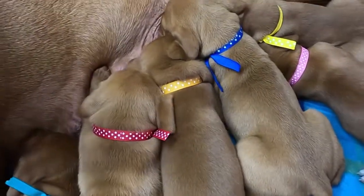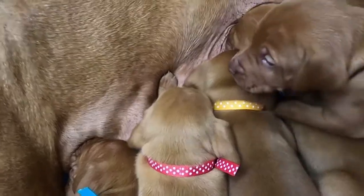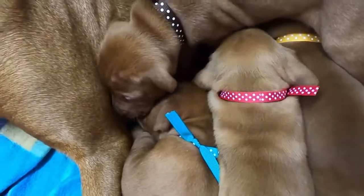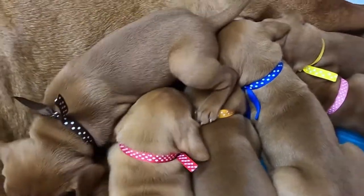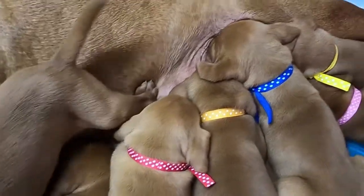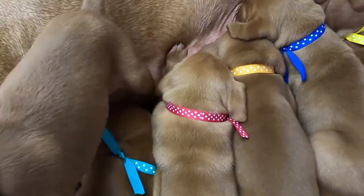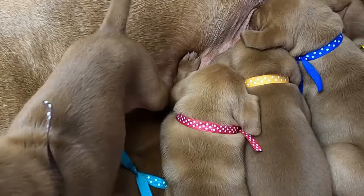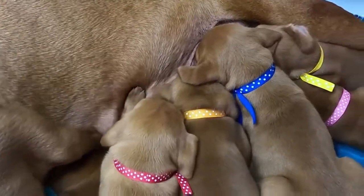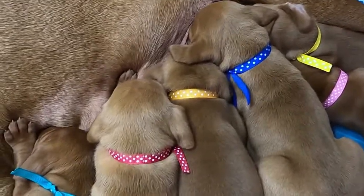Their teeth will come through this week, and so Mama will decide soon that nursing these pups isn't quite as comfortable as it used to be. Seven sets of teeth multiple times a day starts to take its toll on her, and she will start the weaning process, and we will pick up the slack with some soft, solid foods. How's that for an oxymoron?